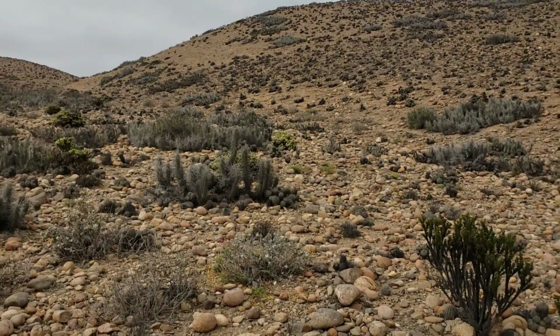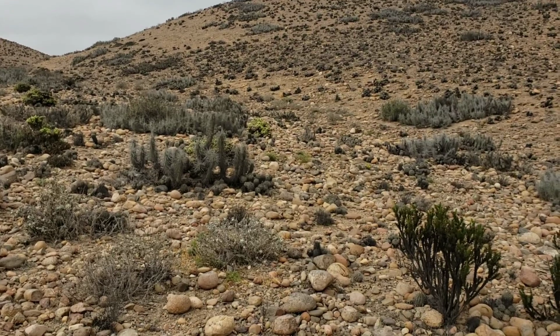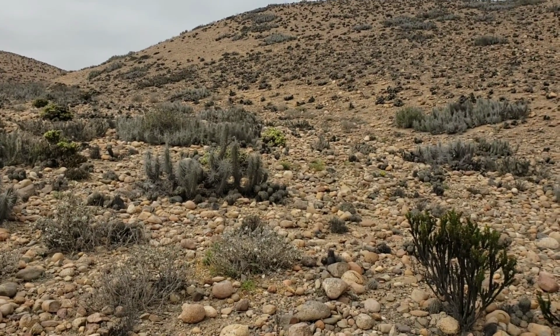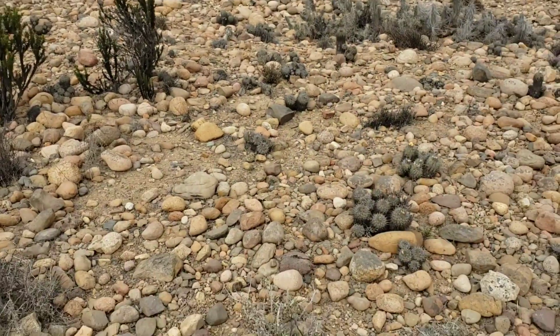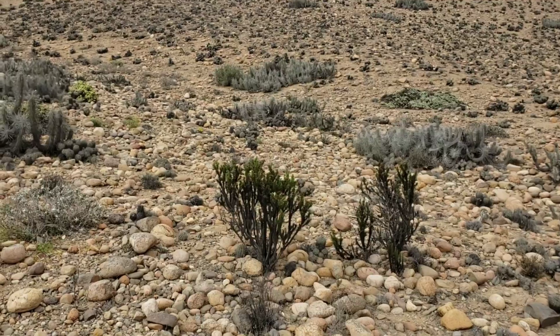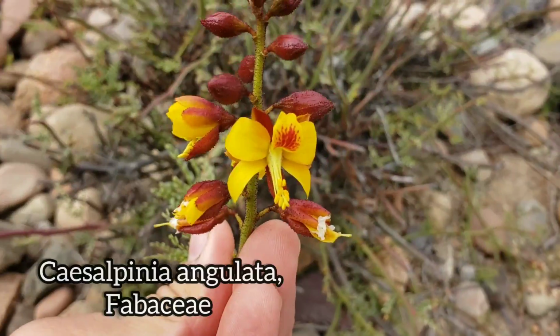Anyways, we head south. We're getting a little bit more vegetation. I think it's probably the fog, but also we're getting a little bit out of the Atacama Desert. You can still see we got the Copiapoas going around. Got a nice heliotropium shrub over there. Got a real nice Fabaceae right here.